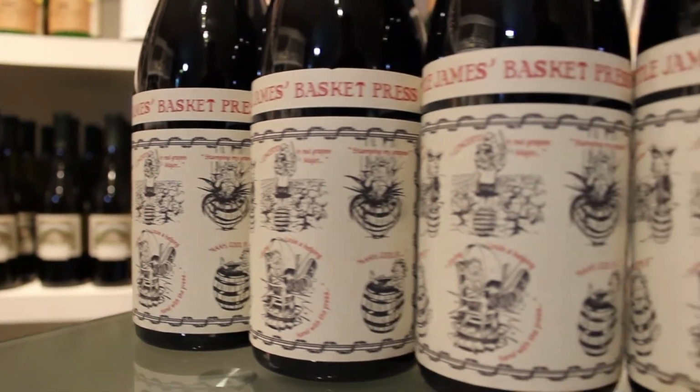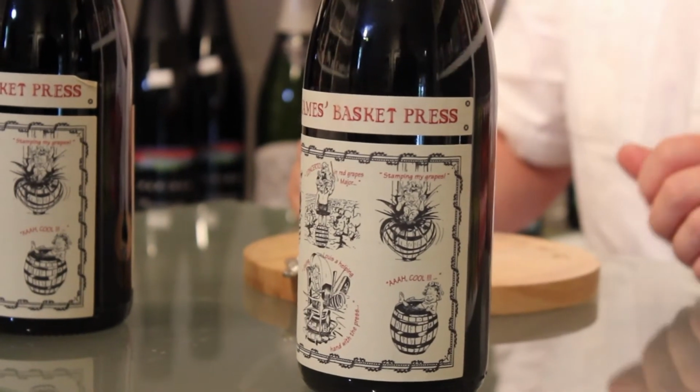The wine that we have chosen for today's episode is Little James Basket Press. It's from France. The grape on this is 100% Grenache. Grenache in itself is a very soft grape, but when blended with other grapes, it can get very complex and very bold. For this one particular, though, it's made in a system called the Solera system, which is a very, very unique way of making wine.